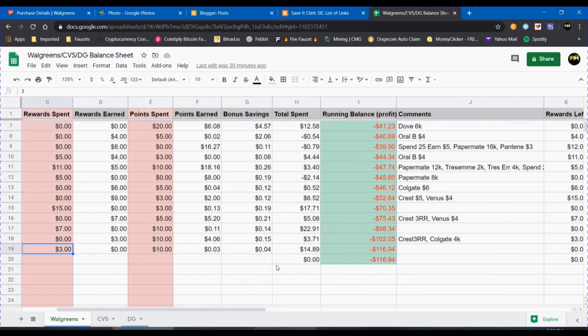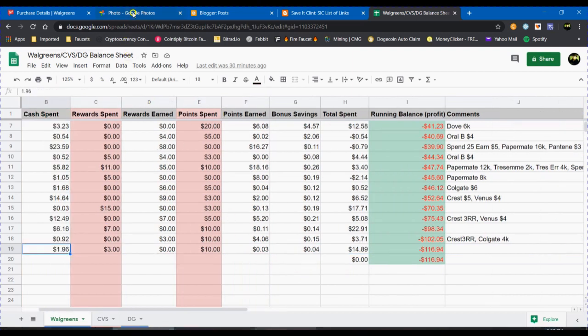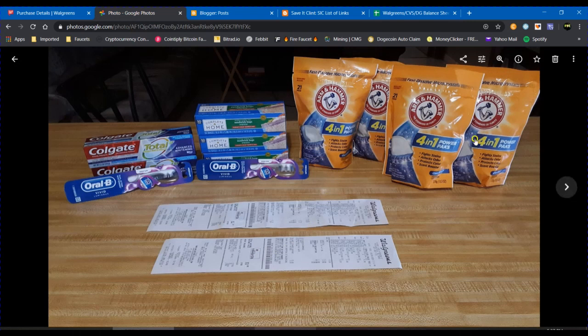Again, you can mix and match the transactions any which way you please. You do not have to purchase the Arm & Hammer packs, nor do you have to purchase the nice sandwich bags. If you just want to get the Colgate and the Oral-B, get the free items, you're more than welcome to do that. Of course, you'll have the $4 in points and the $3 in register rewards that you'll need to spend on whatever it is that you want to spend it on. But you can pick and choose whatever you want.